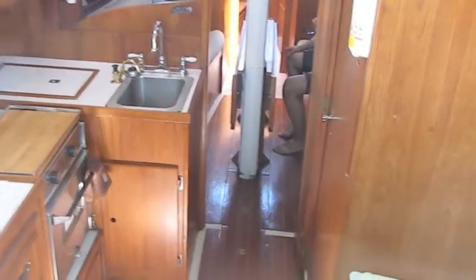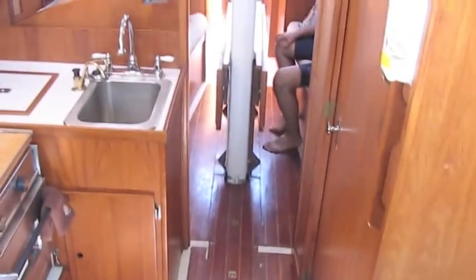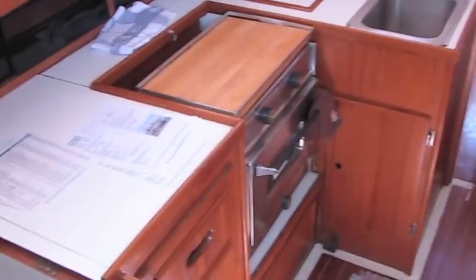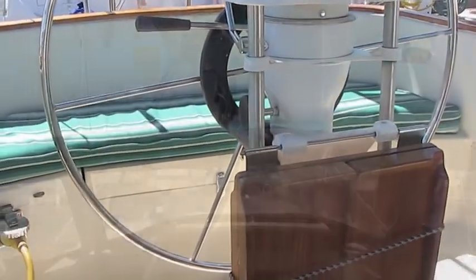So we're on board an Aloha 32, one of the good old boats of yesteryear. It's actually nicely set up. So you have on the starboard side the berth, which makes sense when you're passage making, you want to be able to have the berth close by to the wheel, to the cockpit. L-shaped galley.